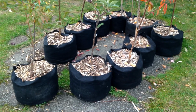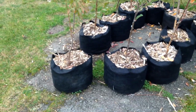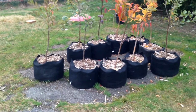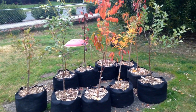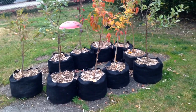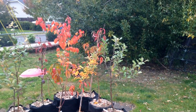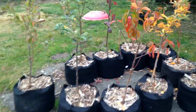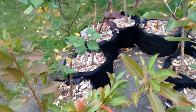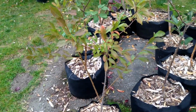And I made the decision to buy these trees and put them in smart pots so that they'll grow and mature, but we can take them with us when we move, and I don't have to dig up all this asphalt, which is pretty terrible. I mean, I've got, let's see, which one is this? I believe this is a plum.